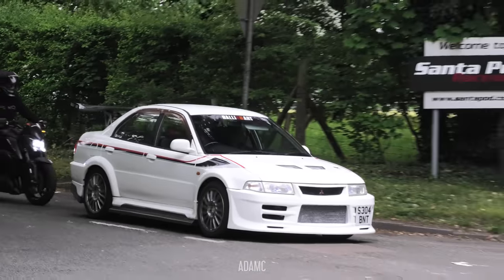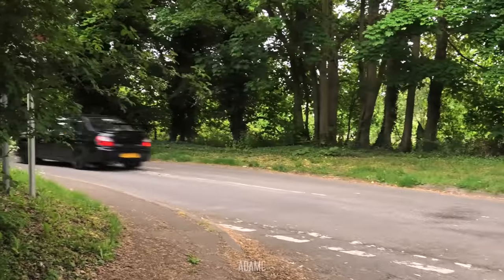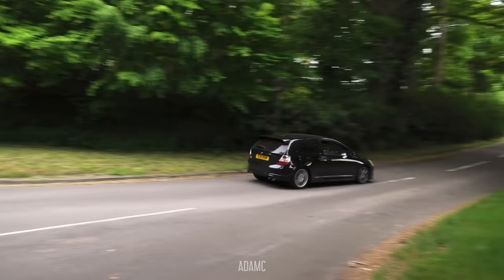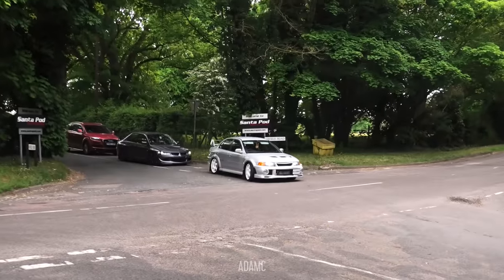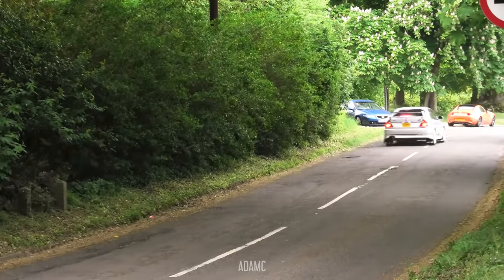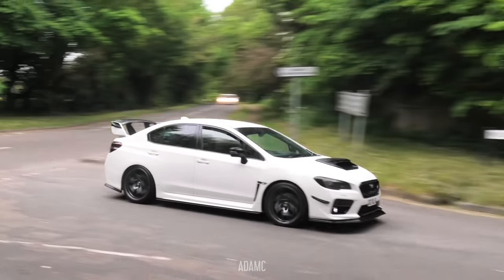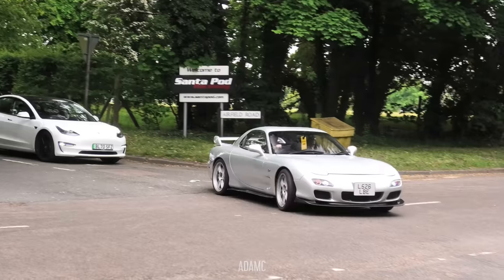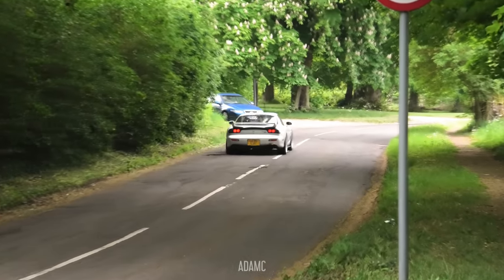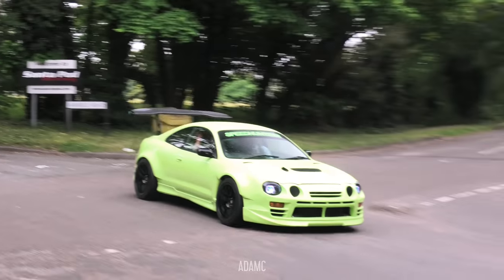Oh, here we go, another Evo. Evo content today. It's pure. Pure. Oh, there goes the mister. Now that stands out, more so than my new wrap, I'd say.